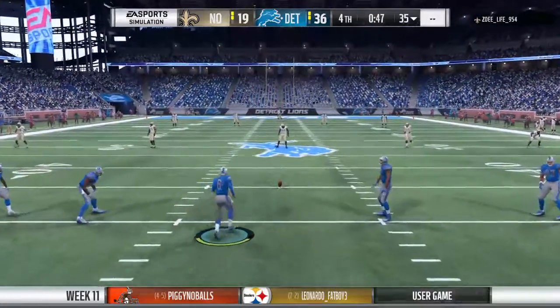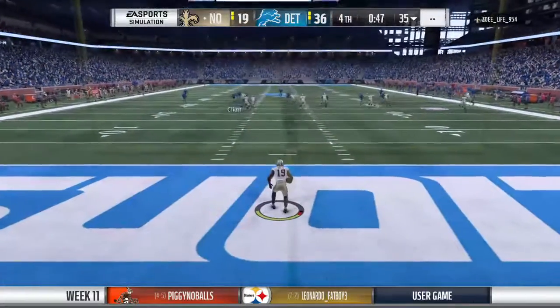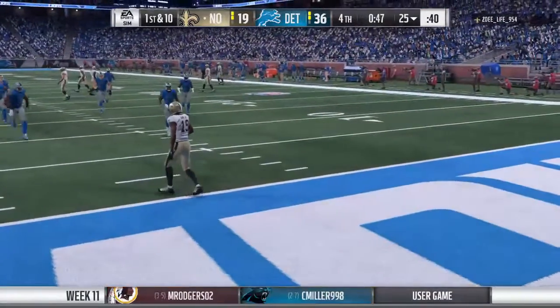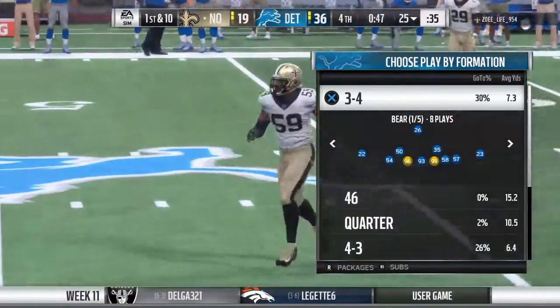Martin, the punter, now out to kick it away. That's fielded in the end zone, and no run back here. This will be a touchback, and it comes out to the 25-yard line. Out is the Saints offense now as they get ready to take over here.